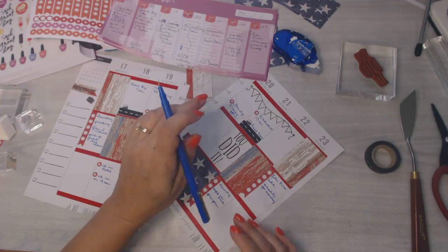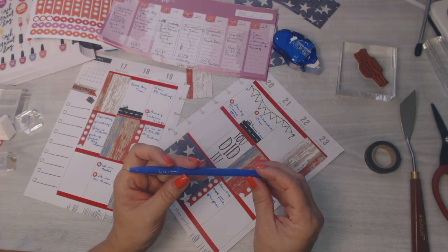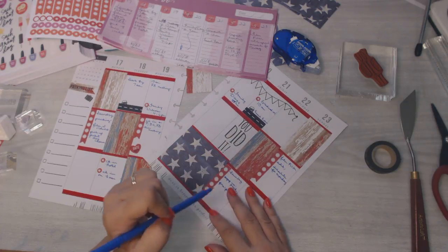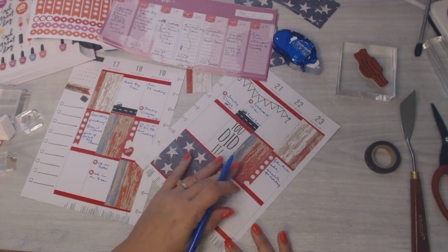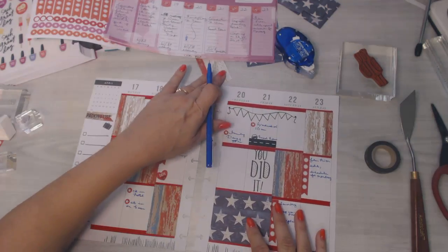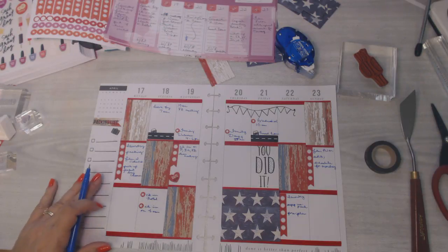And let's see, who makes this pen? This is La Pen by Marvy. It comes from Japan. And it is like a pen that you'd use when you're scrapbooking because it's acid-free, archival safe, all that kind of stuff. Okay, so this is kind of how my week looks for going to see my son graduate.